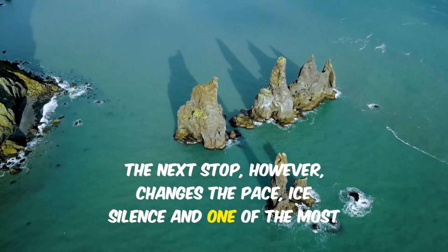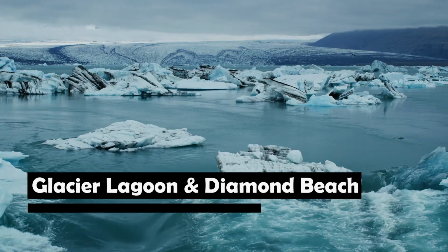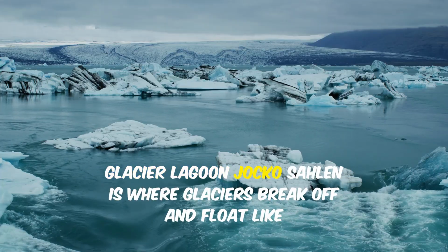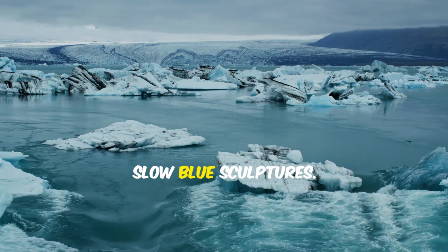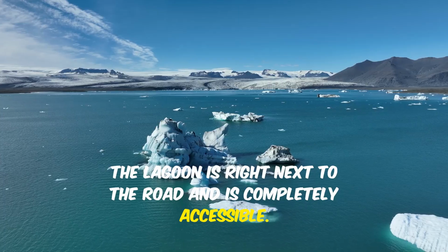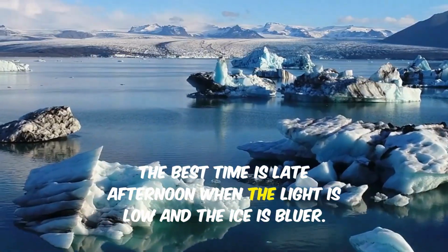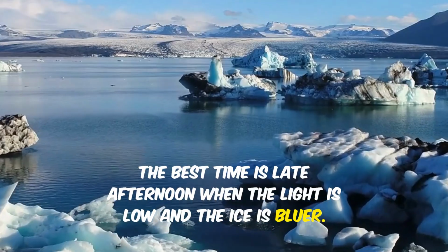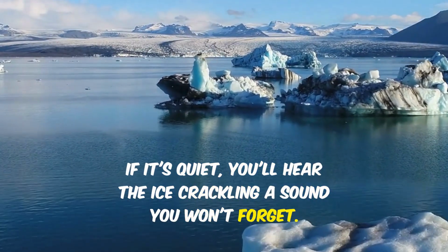Ice, silence, and one of the most unique places in Europe. Glacier Lagoon and Diamond Beach. Ice that seems unreal. Glacier Lagoon, Jökulsárlón, is where glaciers break off and float like slow blue sculptures. The lagoon is right next to the road and is completely accessible. No hiking required. The best time is late afternoon, when the light is low and the ice is bluer. If it's quiet, you'll hear the ice crackling, a sound you won't forget.